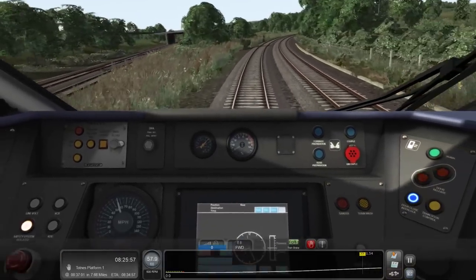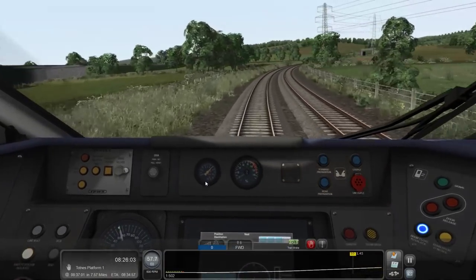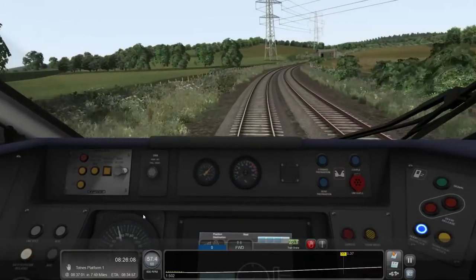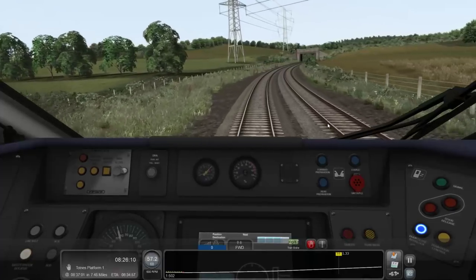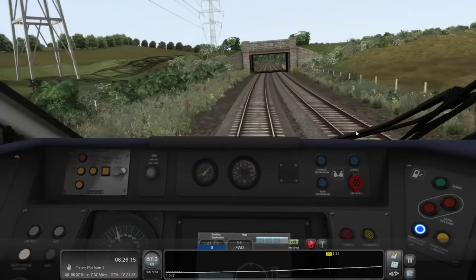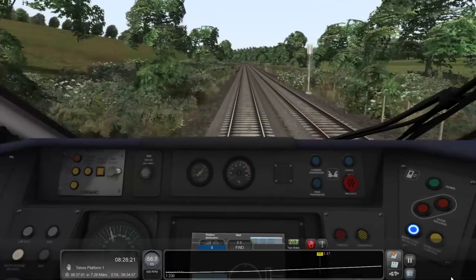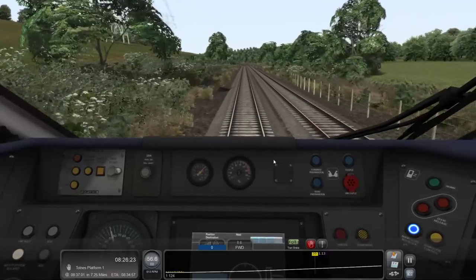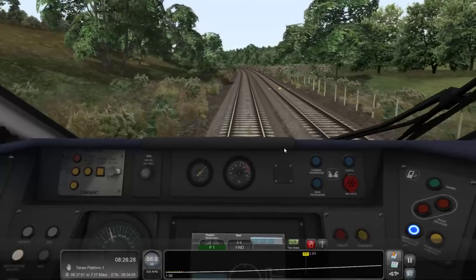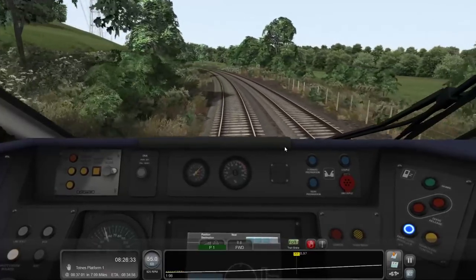Just noticed that flashing ATP light there. Just shows that we're going down to a 55 limit. This is a fair old climb here, though. There is actually a scenario I want to do for the channel on this route and this stretch. It's a cross-country HST with a single power car. One power car's failed, and you've got to get it from Newton Abbot and up this gradient. It's a fair job. It's not easy, but this will take it at ease, absolute ease.